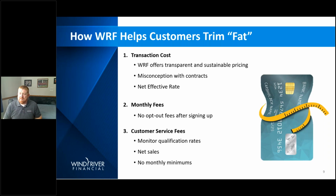Again, a lot of times folks don't know that when you sign a contract, that's really giving the processor the power to raise your fees, but you're going to have to pay a hefty sum to get away from them. So when you're signing into a contract, in most cases, that's not rate protected. One of the big reasons Wind River does at-will agreements.